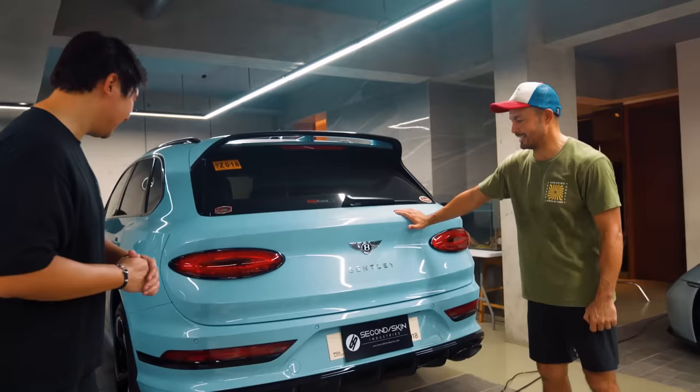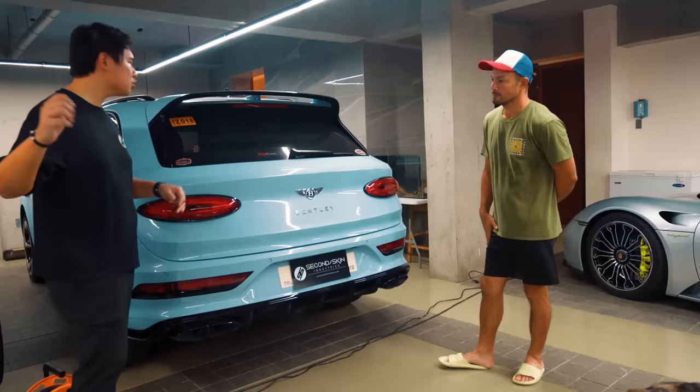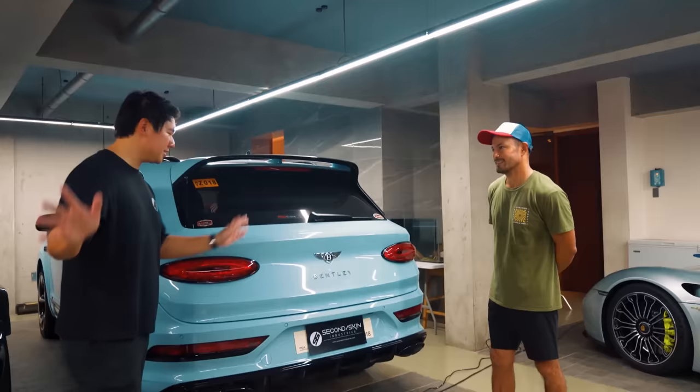For the Bentley, I think this is the Bryson DeChambeau color. Yes. So if you don't know who Bryson is, look him up. He's one of the strongest golfers. He's one of the longest drivers. He's definitely a character. He's very different from all the other golfers. Anyways, more about the car.